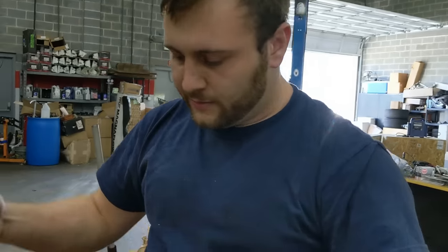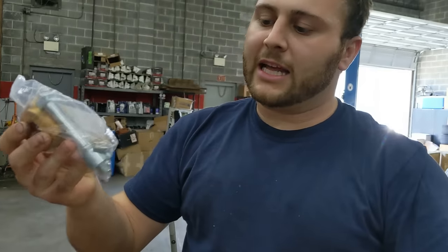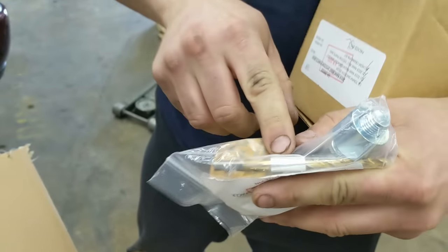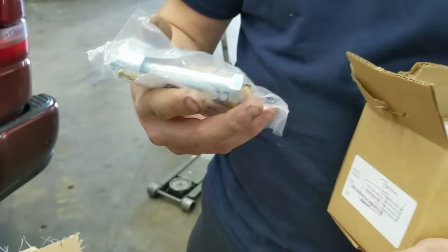Yeah. So these cranks get double pinned. But I like the fact that this comes with its own drill bit. That's cool too. And it has a collar on there so you don't go too far. You go just the perfect amount.